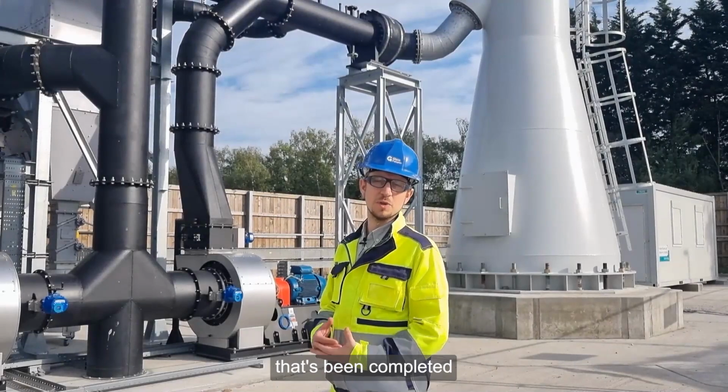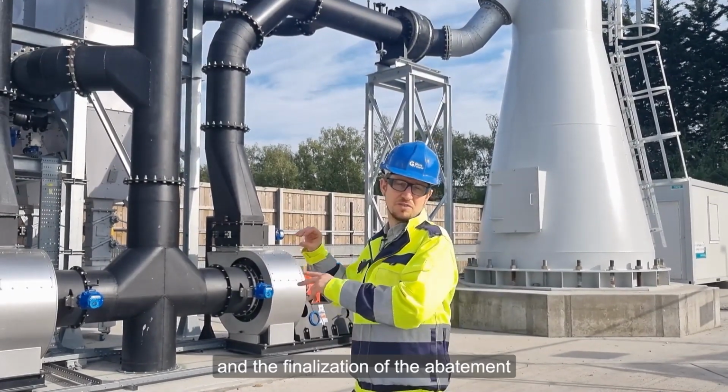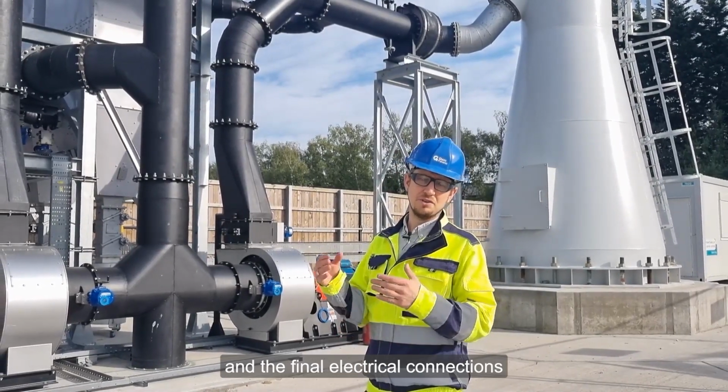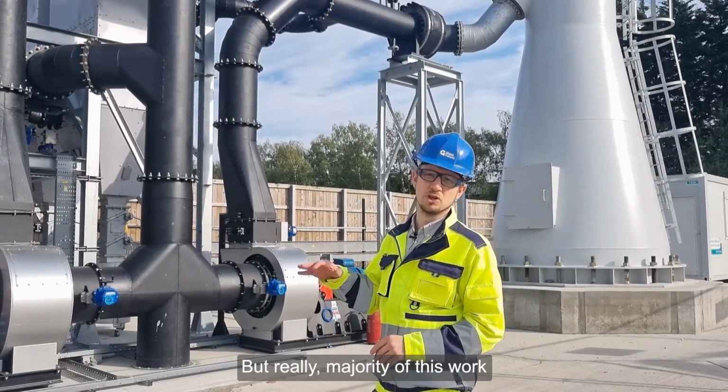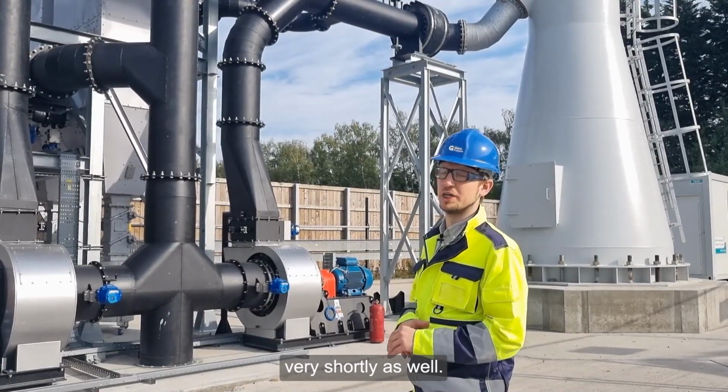Some other key work that's been completed recently is the mechanical installation and the finalisation of the abatement and the stack system. There's the electrical containment and the final electrical connections to make, but really the majority of this work is now complete and ready to go for its commissioning period very shortly as well.